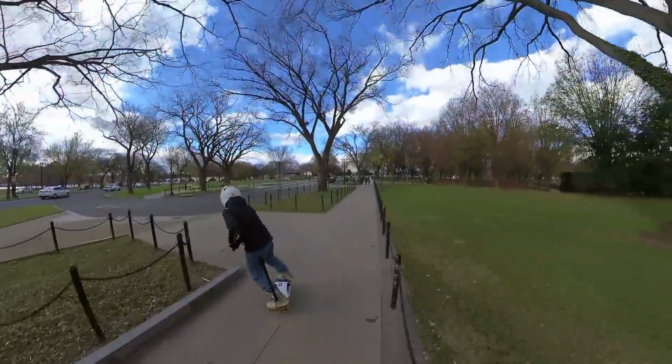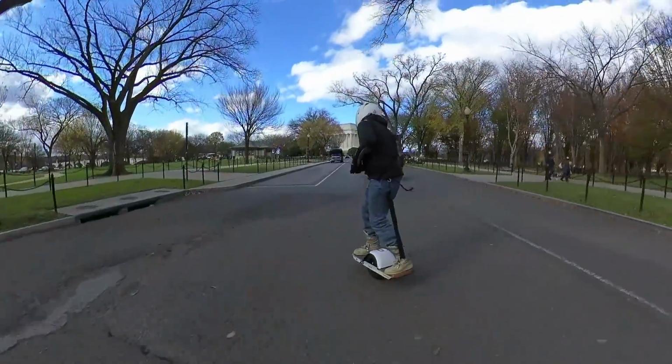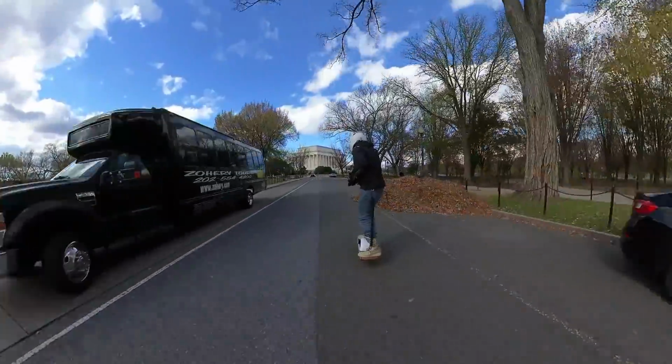Oh, got some people on the sidewalk. That's a jump off. Yes, sir. And then let's dodge this lawnmower. Yes, sir. Keep it going right on up to what is the Lincoln Memorial.